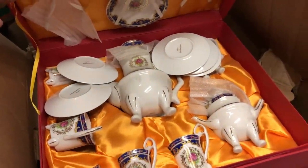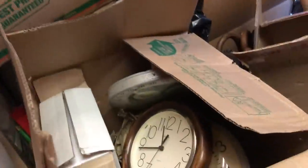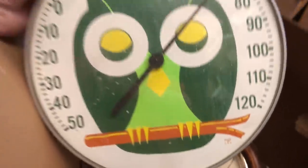Just a little porcelain set. Probably put like $20 on that. Maybe less on that. Box is kind of rough. Let's see what's in here. Little tray. You know, these are nothing, but they sell all the time. Put like $5 on that. And this piece right there. How cool is that? And then made in the USA. $15, $20, something like that.